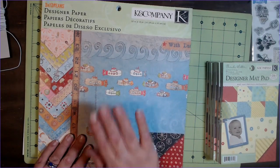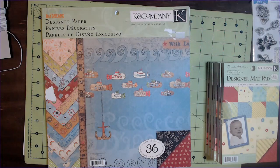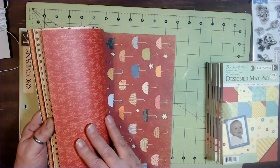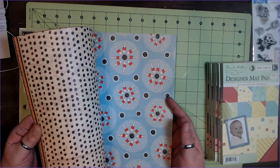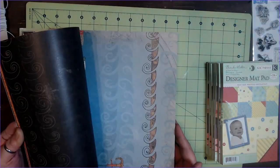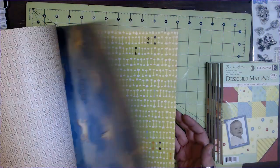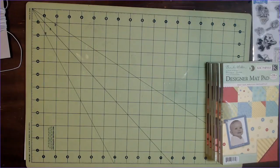And then there was a couple of these. These are called Daydreams from K & Company. This is designer paper. One of them is in pristine condition. The other one, again, the binding is busted on it. So let's take a look at the one with the busted binding. Is that one we can see a little better? So you've got raindrops on one side and umbrellas on the other. You've got bicycles. You've got some dots and lines here and some rainbows, some bowling pins, right? You've got these weird patterns here, this little graph paper with guitars. You've got some submarines under the water. It's black on the back. Polka dots and swirlies and unicorns and mermaids and spaceships and just a really cute, eclectic mix of stuff.